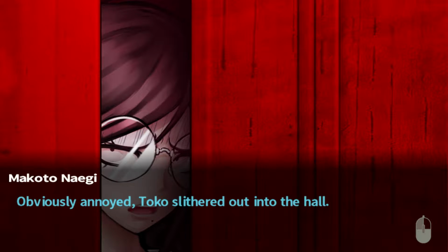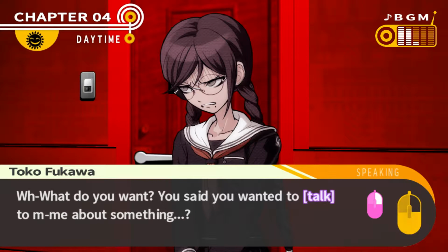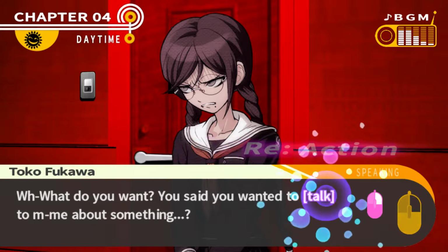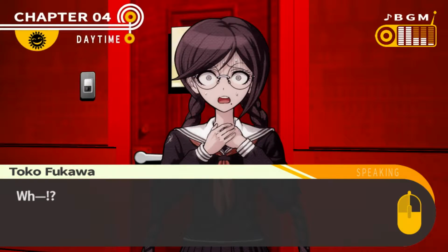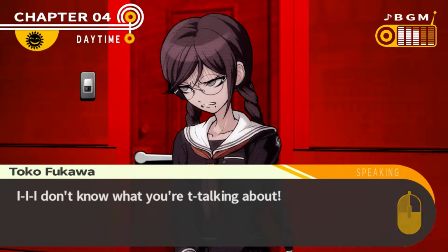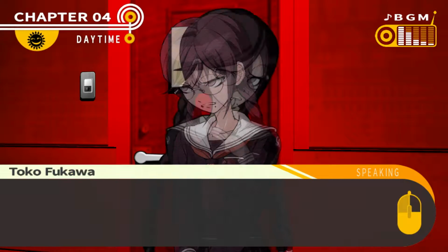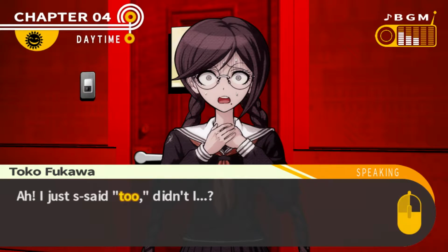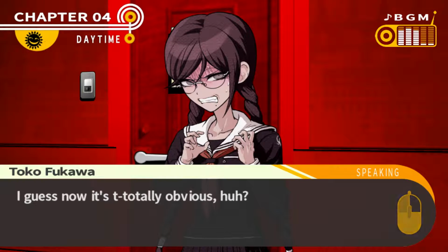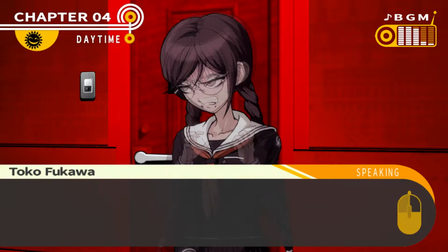Obviously annoyed, Toko slithered out into the hall. What do you want? You said you wanted to talk to me about something? I want to talk to you about the fact that Sakura had asked to meet with you. I don't know what you're talking about. Byakuya already told me she hadn't asked to meet with him. But she wanted to meet with Master too. Oh, I just said two, didn't I? There's that weird noise again. Yeah, pretty much. So can you tell me about it?